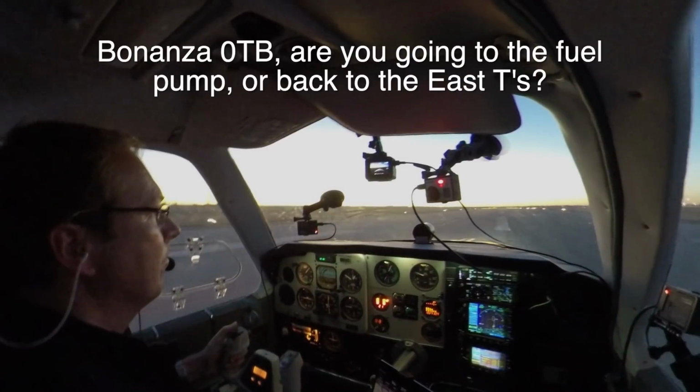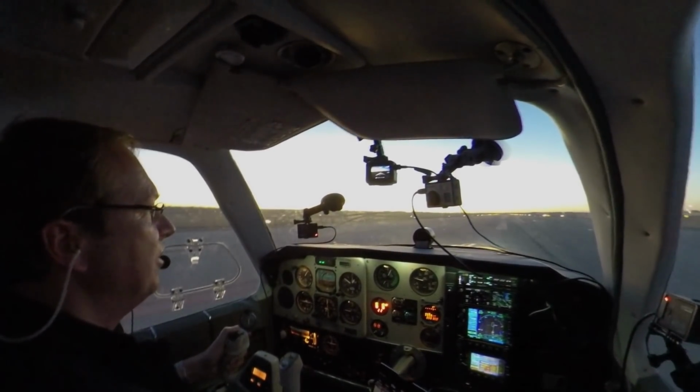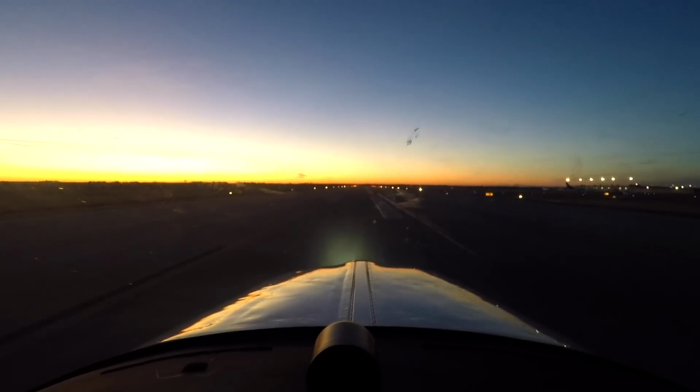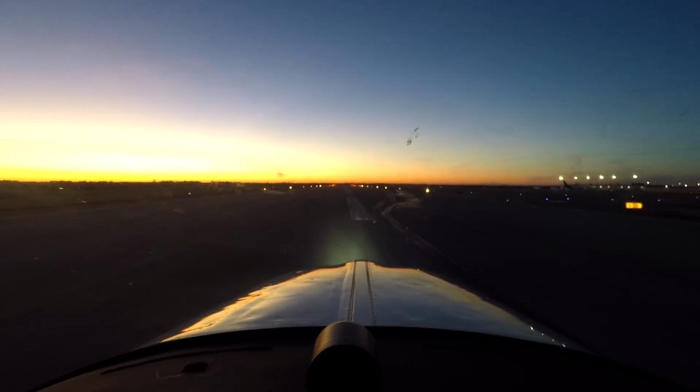Bonanza 0 Tango Bravo, are you going to the fuel pump or back to the east tees? Bonanza 0 Tango Bravo is parking at the northwest tees. Bonanza 0 Tango Bravo, taxi northwest tees via Alpha 3, remain this frequency. To the northwest tees, Alpha 3, this frequency, Bonanza 0 Tango Bravo. Have a good night. You too.